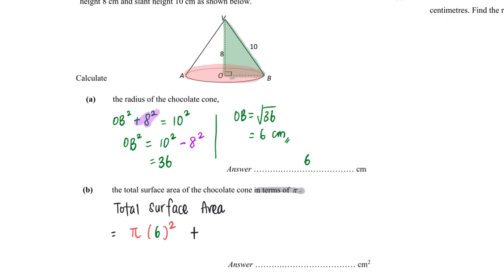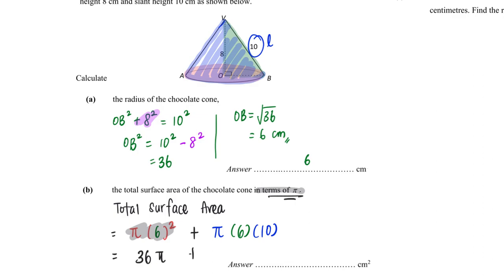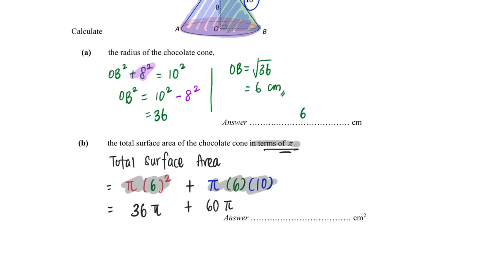Next, we will need the curved surface area, which is at the top. The curved surface area is pi r L. And what is my L? L is my 10. And because they would want us to leave it in terms of pi, meaning we do not key in the pi in the calculator. So for this pi 6 square, we have 36 pi. And at this side here, how many pi do we have? We have 6 times 10, 60 pi. So total, how many pi? There is 36 and there is 60. Total, there is 96 pi.